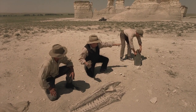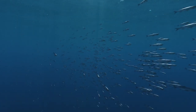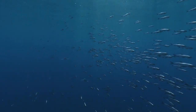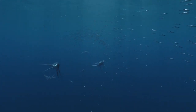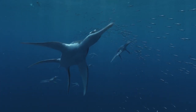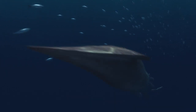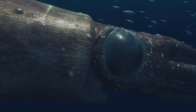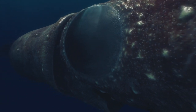A creature like this, the Dollies might encounter in deeper waters, waters filled with dangers. The Tusoteuthis was a massive hunter, like the giant squid of today. Up to 30 feet long and abundant in the inland sea.